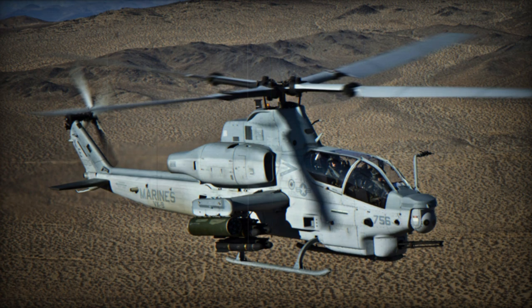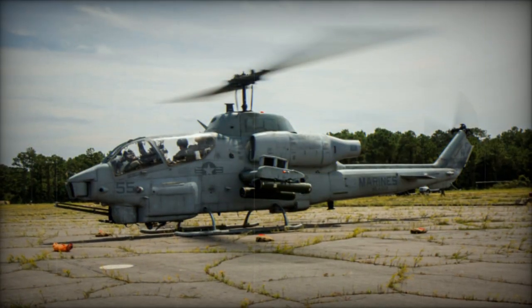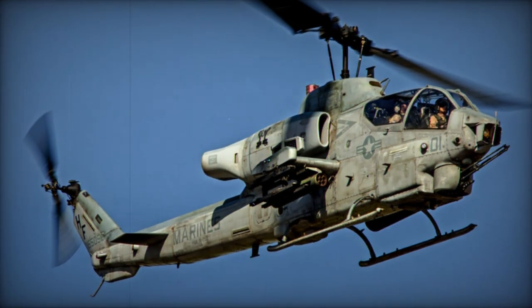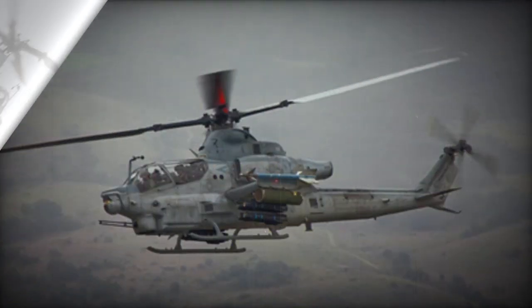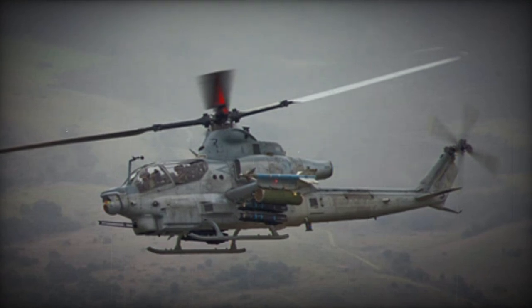Fuel is stored in 2 fuselage fuel cells, and up to 4 external fuel tanks can be added for extended range. Variant-wise, the AH-1Z Viper, introduced in 2000 and adopted by the U.S. Marine Corps in 2010, represents a more recent iteration. Notable features include a 4-bladed rotor that reduces vibrations by up to 70% and significantly enhances flying characteristics. Numerous other improvements have been made.